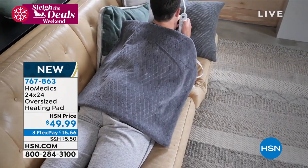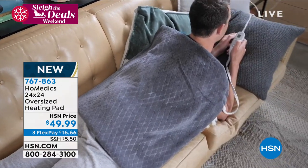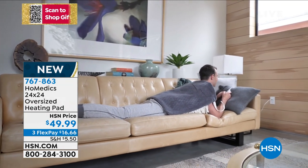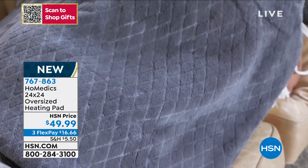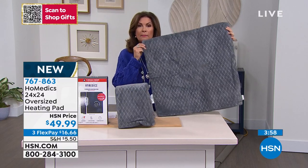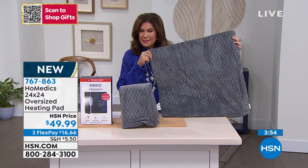Whether it's your calves, your thighs, it could be any part. And look at that, imagine being completely blanketed with heat. That's not just heat, if you want it to be moist heat, it's gonna feel so good. I love the design, I love the size, and I love the price. Under $50 for a heated blanket that you can then throw into the washing machine. Have you ever heard of that before? Because I don't think I have.